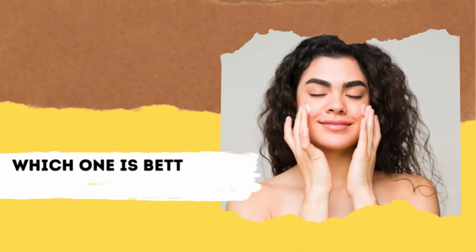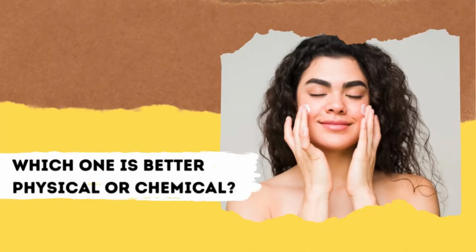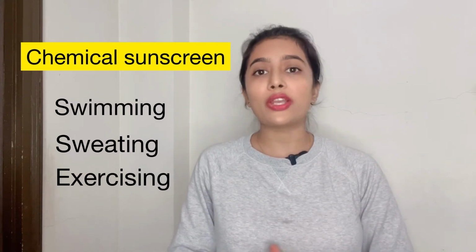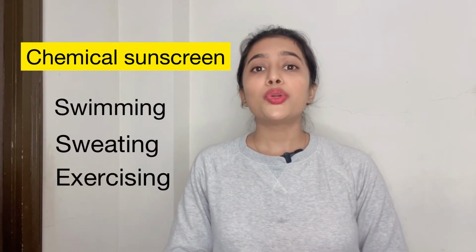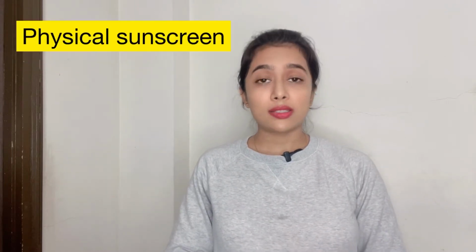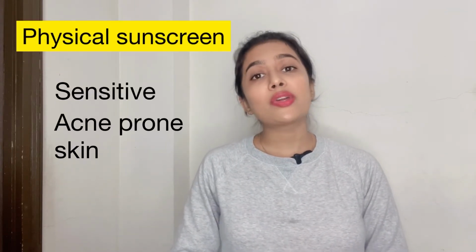Now the second question is, which one is better, physical sunscreen or chemical sunscreen? I mean the sunblock or sunscreen. So I can say both are excellent forms of sun protection. Like the chemical sunscreen is water resistant, so it is good when you are going for swimming and doing outdoor activities when you are sweating. But the physical sunscreen is ideal for sensitive and acne prone skin.